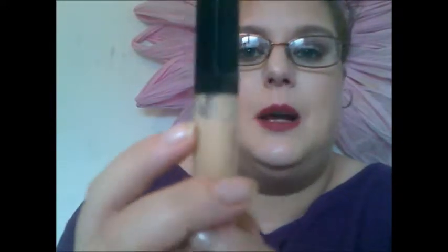And although it looks like I've used quite a bit because it's all settled down to here, I've actually only ever used this maybe once or twice, so it shouldn't have settled down so far. It's literally because it has just settled in the tube. This is way too dark for me, so I'll have to wait till I go away on holiday, get a bit of a suntan, and then I might be able to use this.